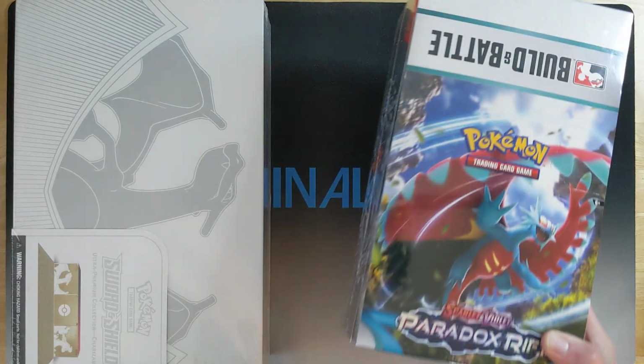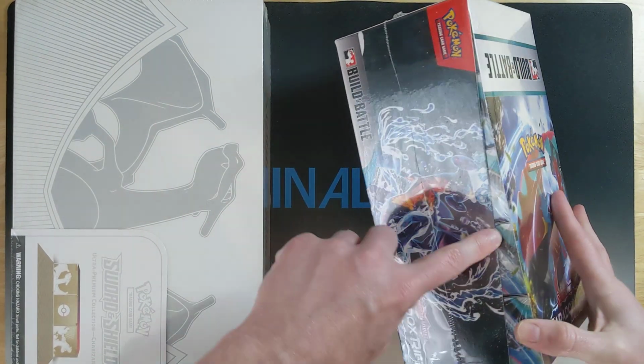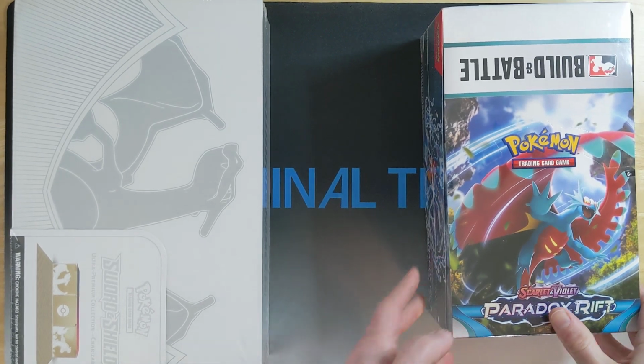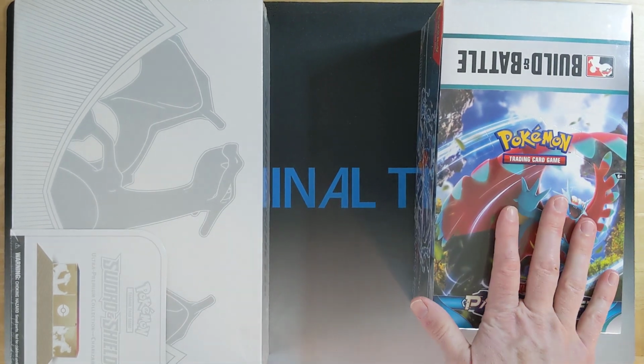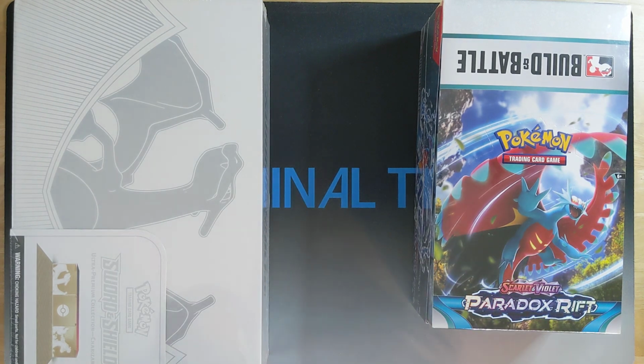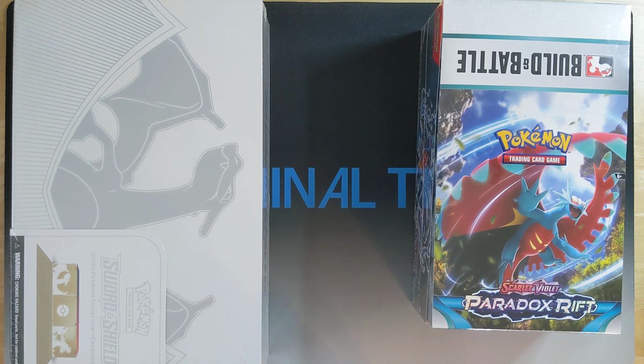Second up, Paradox Rift Build and Battle Display. Now this has 10 of the little build and battle boxes inside that each have 4 booster packs, a little starter deck, a promo, some other stuff. I love these. I buy 3 of these for every Pokemon expansion that they're available. I paid $115. Today's best market price is $127. So I only got it 9% off of the market price today.